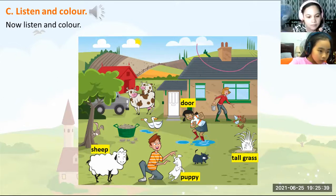2. Now colour the door for me. Can you see it? The door of the house? Yes, that's right. Shall I colour it with my red pencil? Yes, good idea.